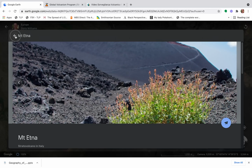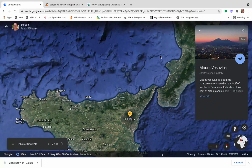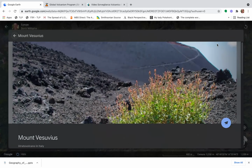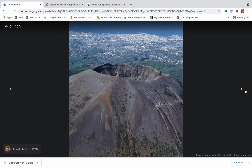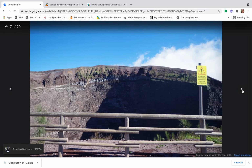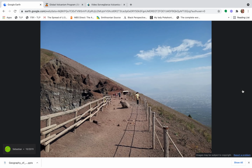And then, of course, there's, like I said, Mount Vesuvius. That is actually on the peninsula, the main part of Italy. Another place, you can see the dome. This is another stratovolcano, surrounded by city. But I believe it has had recent activity as well. I don't think it's near as active as Mount Etna.